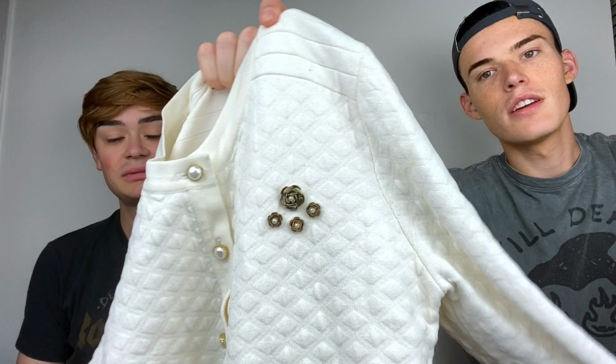So this looks like just a grandma sweater. Kind of is, but that's okay. Yeah, low-key is one. It's got these rose embellishments, pearl buttons down. Has some marks on it, whatever. Kind of feels like St. John, so I knew it was a good thing. And then I read the tag.